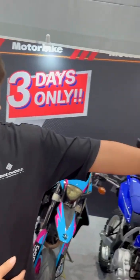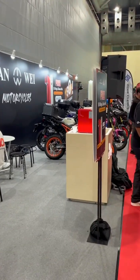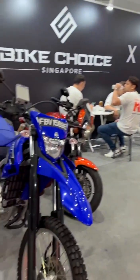Okay, bro, for today's event, kita kalau jual motor, kita dapat free water purifier tau, for each purchase of any motorbike sale lah. So, come down now lah, because kita ada limit of 30 piece saja. So, for the first 30 customers, we'll get this water purifier lah.